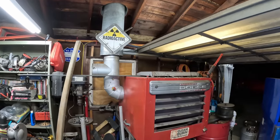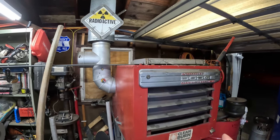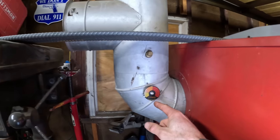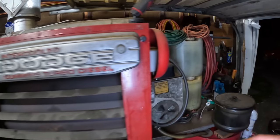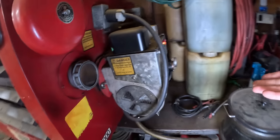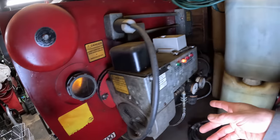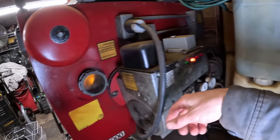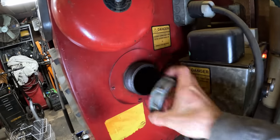Just fired up the old Clean Burn CB2000, get the garage toasty, but I could tell this thing is way overdue to be cleaned because it's been burning for a few minutes and our stack temperature is super low. And I was just messing with it. So, you know, this burns used waste oil, really anything, veg oil, motor oil, whatever. But I got my oil pressure cranked way up, I'm running 20 PSI air pressure, and I'm just not getting a great flame out of it.